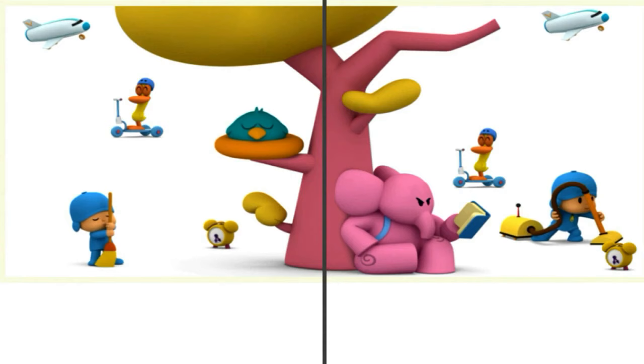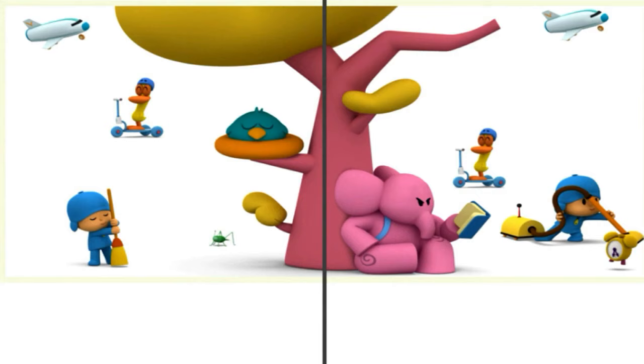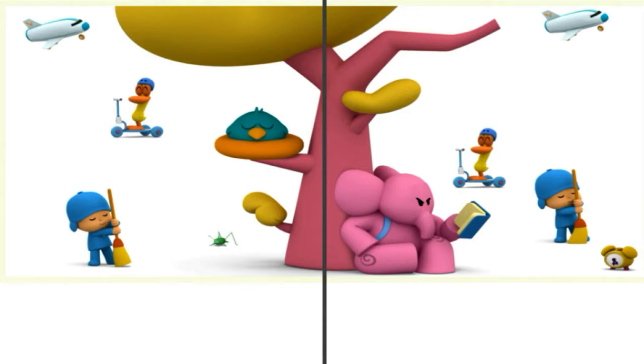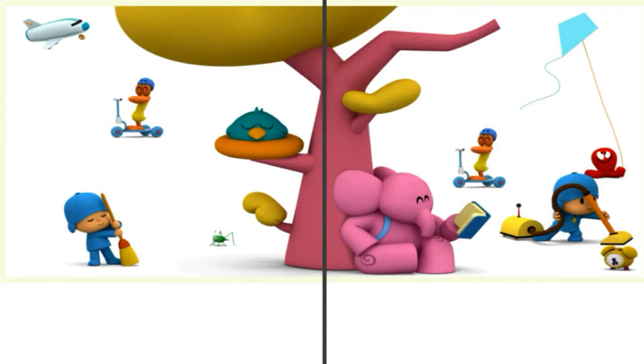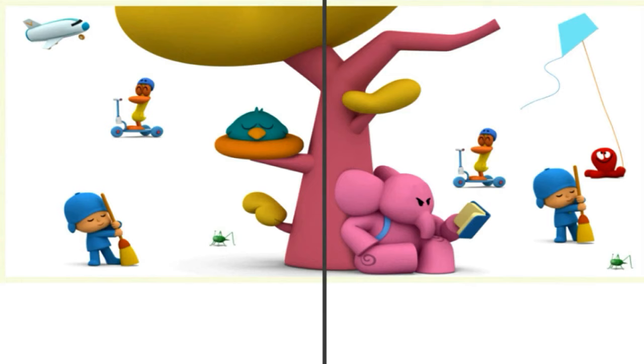Loud alarm clock. Quiet cricket. Quiet cricket. Loud alarm clock. Quiet broom. Loud vacuum cleaner. Loud fire truck. Quiet kite. Loud airplane. Quiet scooter. Quiet kite. Quiet broom. Quiet cricket. Shh. Let's keep it quiet.